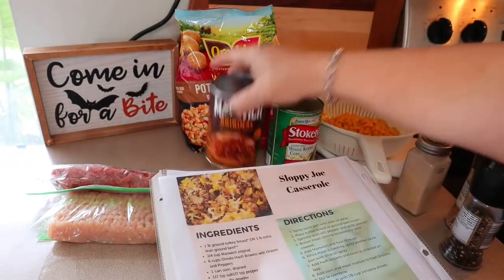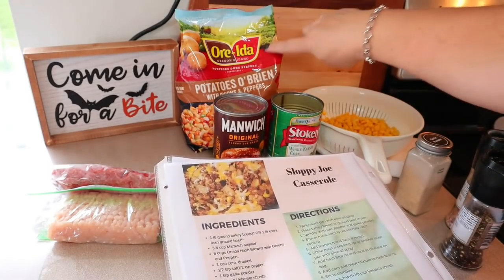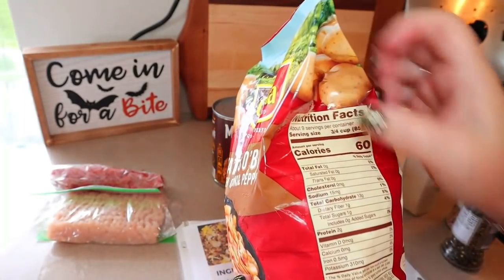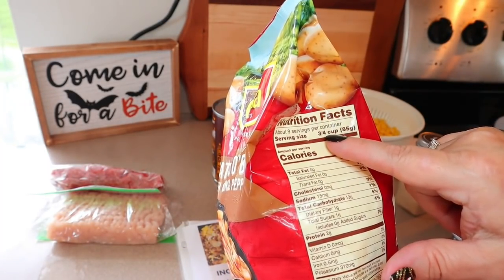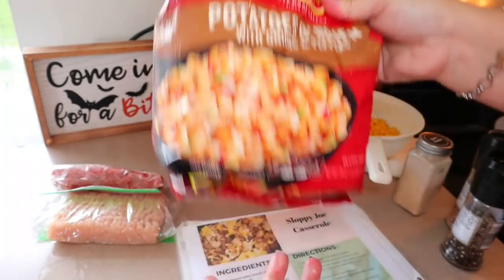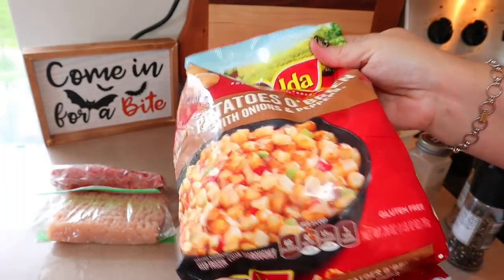We're also going to need 3/4 of a cup of Manwich. We need 6 cups of Ore-Ida hash browns with onions and peppers. This bag is actually, the 9 servings comes out to 6 3/4 cups. So what I usually do is just cook the whole bag and then I take out a little bit. My husband will end up eating it with his dinner or something. So it's almost this whole bag. So this is a 28-ounce bag.